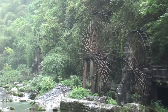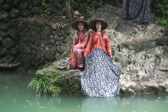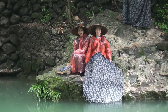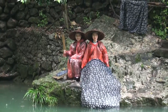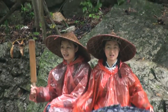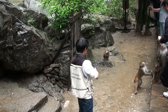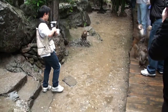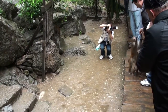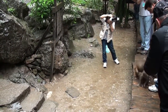Bamboo water wheels. And next comes the wash day. Hey, hey, it's the monkeys. Couldn't resist. These monkeys live on the hillsides, all up and down this location. And as you can see, there's always someone available there to sell some monkey chow. And now on to the waterfall.